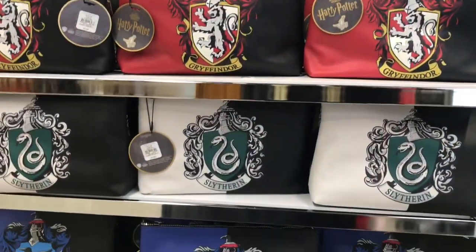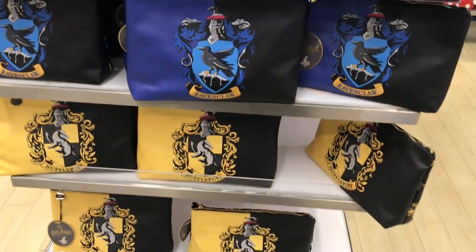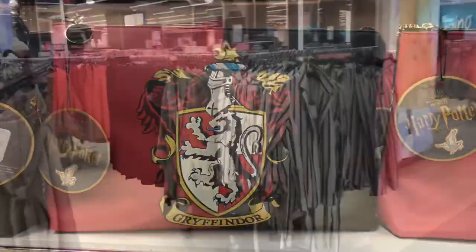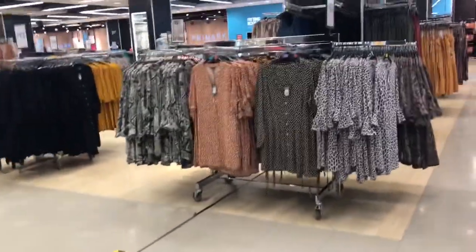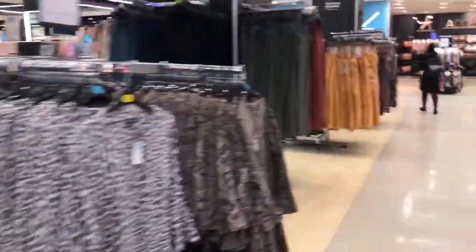So these are just by the till, and these are only £5. How cool are these? And they're really big. Okay, so off to pay now. This is my little basket. I'll show you what I've got later. But yeah, that's it for Primark.